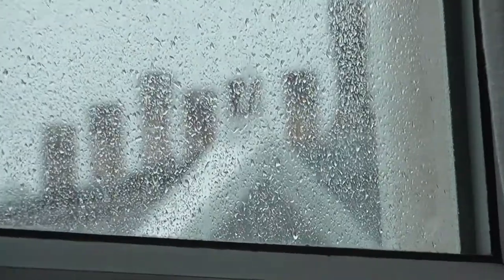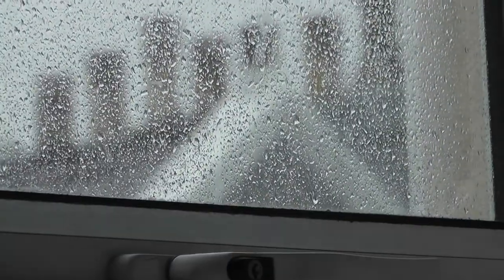I'll probably do four of these tonight, just to chill out, just to relax and chill on the island. And as you can see, it's still raining. Quite miserable, very miserable out.